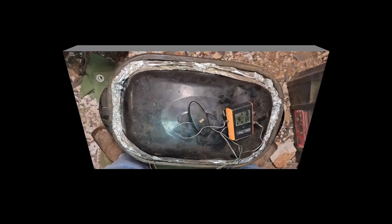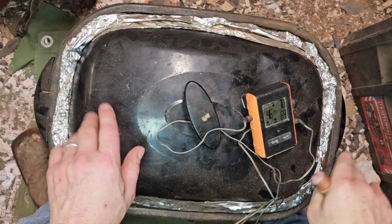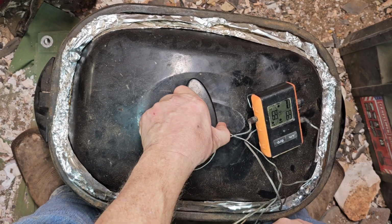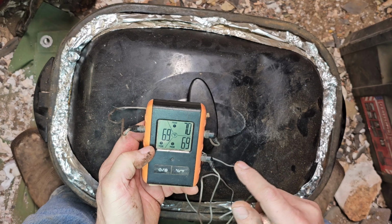Hey folks, what's up? So we are back with our heat treat, and I haven't popped the lid on this yet, so I'm not sure. It could all be dust in there. I don't know. But I'll tell you what happened: I was going to take it to 450.